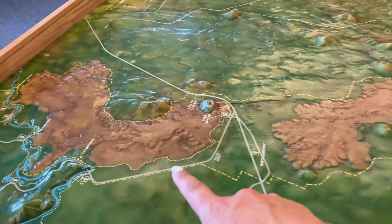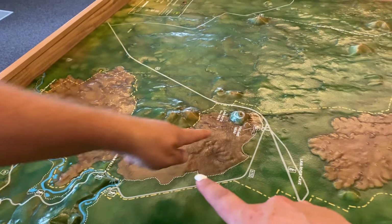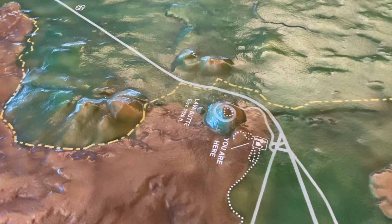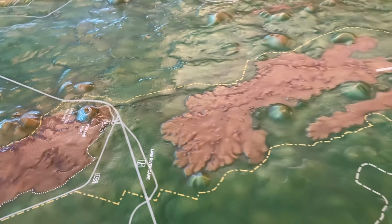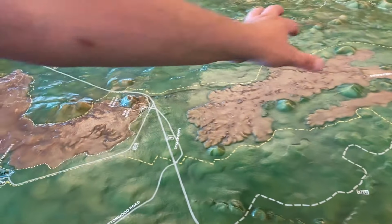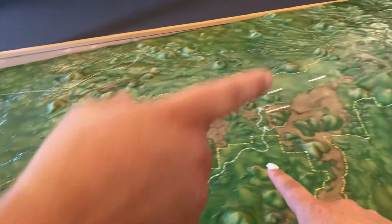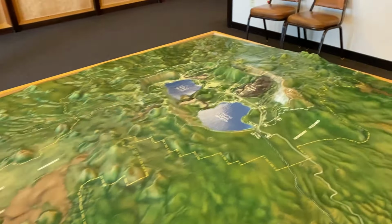So this is where we are right now. You are here, yep. So it's this little cinder cone. It's a tiny one compared to some of this. But these are all lava flows. All the red is lava flows. And then up here is the original blueberry volcano.